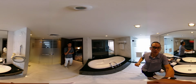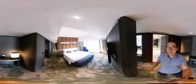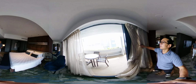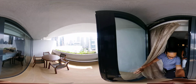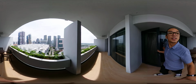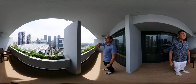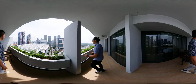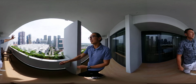So last, we are going to show you the balcony. Let's follow us to this side. Then we can see the view from the presidential suite. Ta-da! Oh wow, it's very nice. You can see some of the hotels right over there, the Suntec, the stadium, the sister hotel at Pacific, and then JW Marriott is over there.